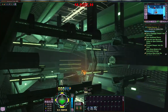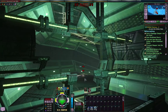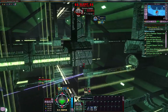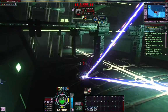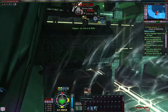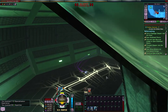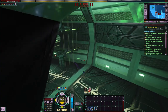Okay, I destroyed another one. So there's one more. Rear shields failing. Forward shields failing. Hull integrity below 50%. Hull integrity below 25%. Okay. Wait a minute, what? Oh, there's only 3 of them.